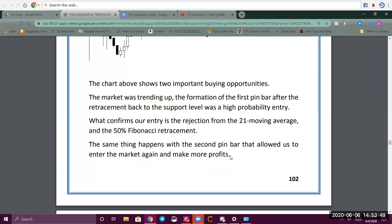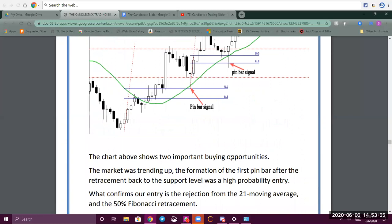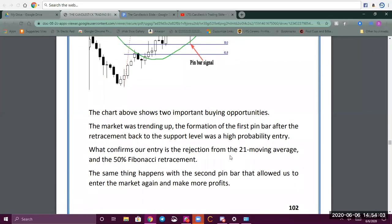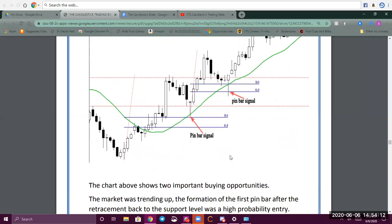The chart above shows two important buying opportunities. The market was trending up and the formation of the first pin bar after retracement back to the support level was a high probability entry. What confirms our entry is the rejection from the 21 moving average and the 50% Fibonacci retracement. The same thing happens with the second pin bar that allows us to enter the market again and make more profits. So again, we have our fib tool, our rejection to the downside, our 21 moving average.